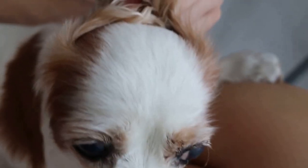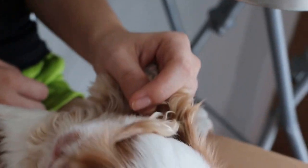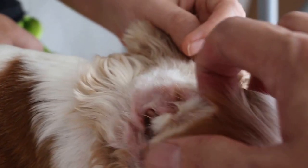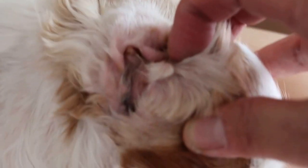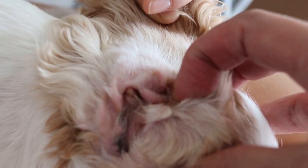So no more head shaking, right? A bit. When? Every day? Yeah. How do you maintain it? You just put the ear ointment in? Flush the ear every week. Then after that, put the ear ointment and then clean for her.